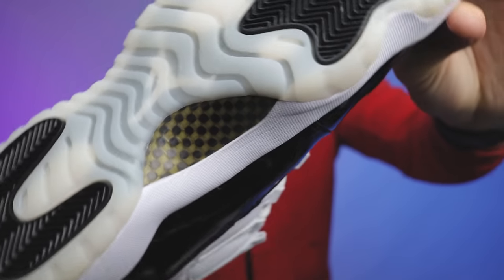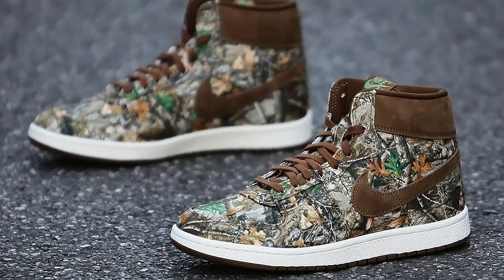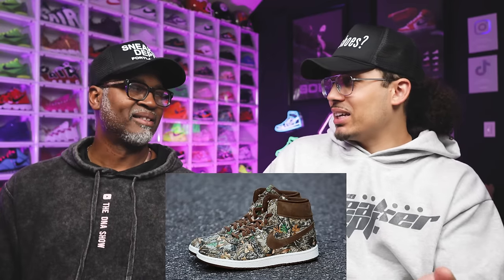Okay, so we got some hot releases for the month, huh? Remember we talked about the Christmas month? They gonna come in. Okay, so these are called the Realtree Camo Airships. But for me, it's too busy. But it's not a cop. What are you gonna do, wear some Realtree Camo pants with it too? And go hunting? Like, that's what I'm saying. What's going on here?